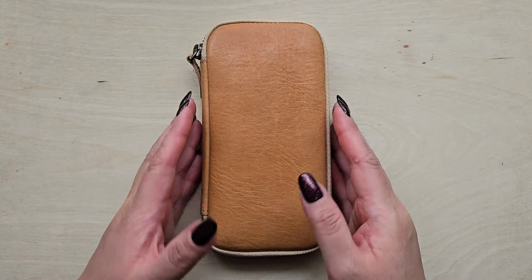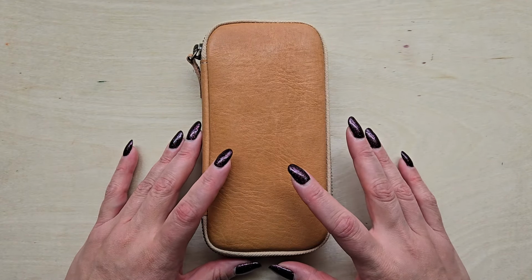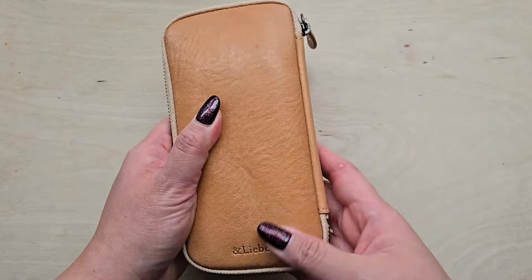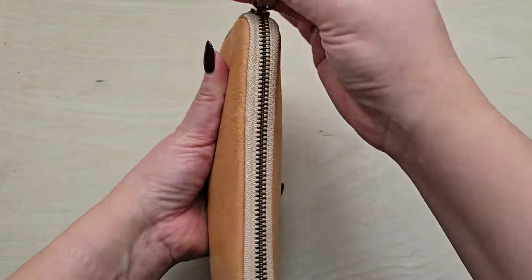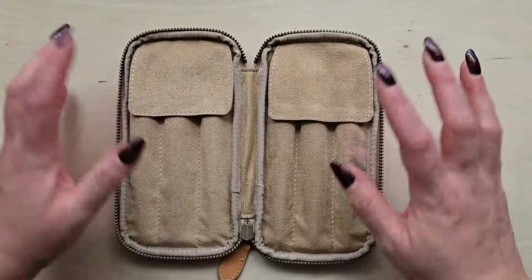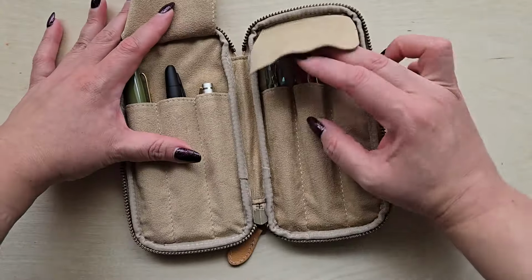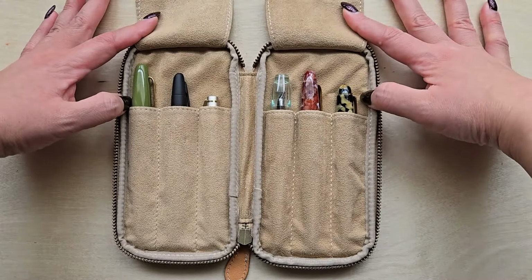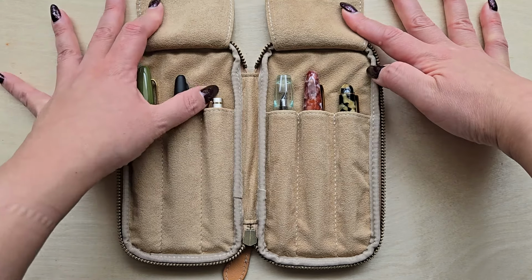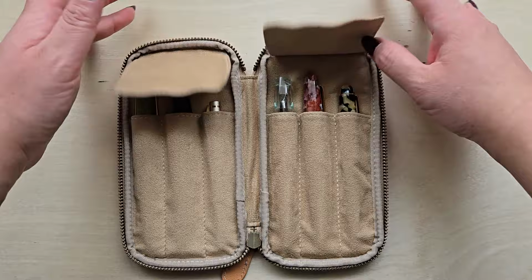Okay, this is my Liebe 6-zip pen case. I love this thing so much. It's in the natural leather, but it also comes, I believe, in black, and now they also have a smooth black, I want to say. These are veg tan. And the 6-zip, of course, holds 6 fountain pens really cozily, whether we're talking about more of a pocket-sized pen or larger.